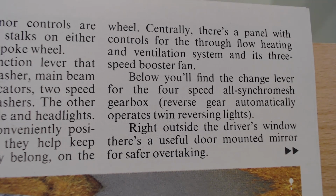Centrally, there's a panel with controls for the through-floor heating and ventilation system and its 3-speed booster fan. Below, you'll find the change lever for the 4-speed all-synchromesh gearbox. Reverse gear automatically operates twin reversing lights. Right outside the driver's window, there's a useful door-mounted mirror for safer overtaking. So more proof that they're really putting lots of equipment on there. You know, 2 reversing lights wasn't really commonplace in the 70s on a budget car.